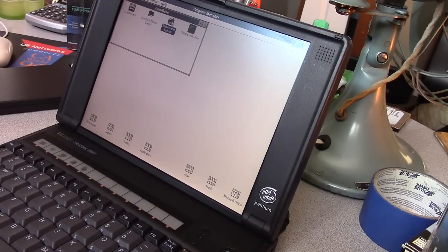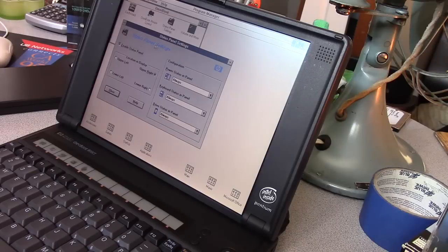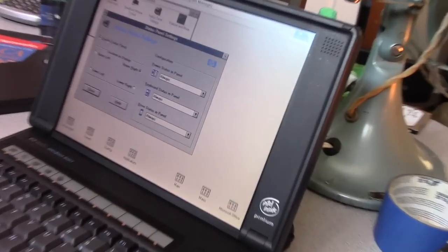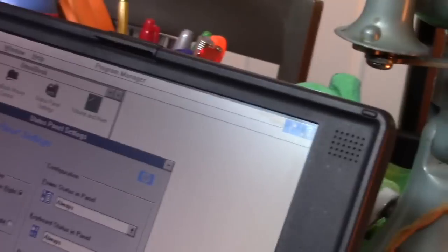Okay, now we have a status panel control over here. Now this allows me to enable or disable the status indicator, which is located right here, and the camera is not picking it up, so let's zoom in. Now this little status panel can be adjusted from the BIOS menu, or we can use the Windows driver control panel software that I downloaded. This allows me to show the power status always or never. See, we just dropped the battery icon. Or I can select it so that the battery only shows up when it's low. And right now it's fully charged.